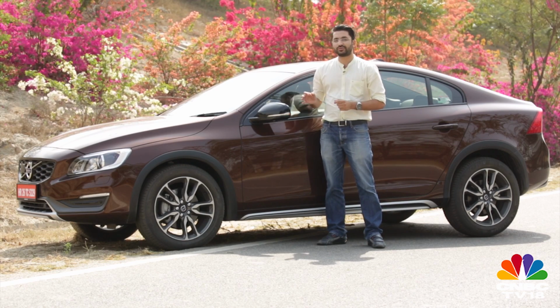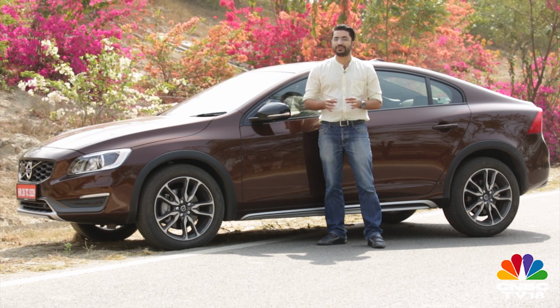Volvo thinks that the S60 Cross Country could be the perfect solution for the discerning Indian luxury car buyer. But is it really? Let's you and me get to the bottom of it.